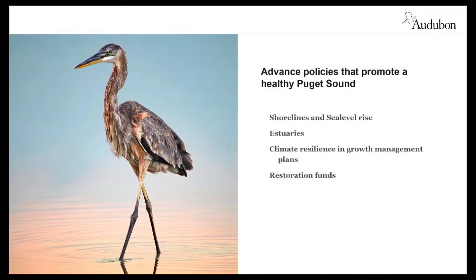Similarly, we have a lot of estuaries. Remember I said that probably 80% of the tidelands and estuaries were changed since the Europeans first settled here. So what do we need to do for estuary conservation? Some of that is real restoration work. Some of that's going and finding the funding to do the restoration work.